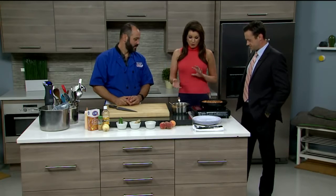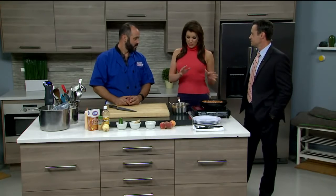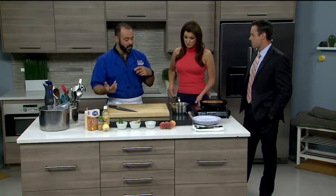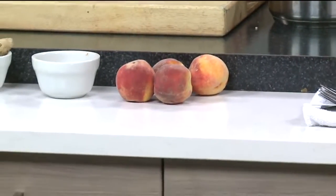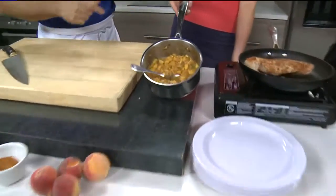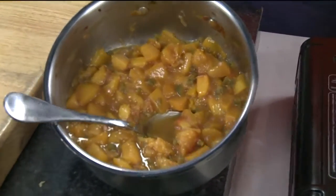All right, so this is an interesting twist. We're going to do something sweet and something savory together. It's peach chutney. This is something you can make when you have a ton of peaches. You can can it, save it for the winter, and it holds in your refrigerator for weeks. So we've got Cajun pork loin, which has that spice, and here's the chutney. Let me show you the ingredients.